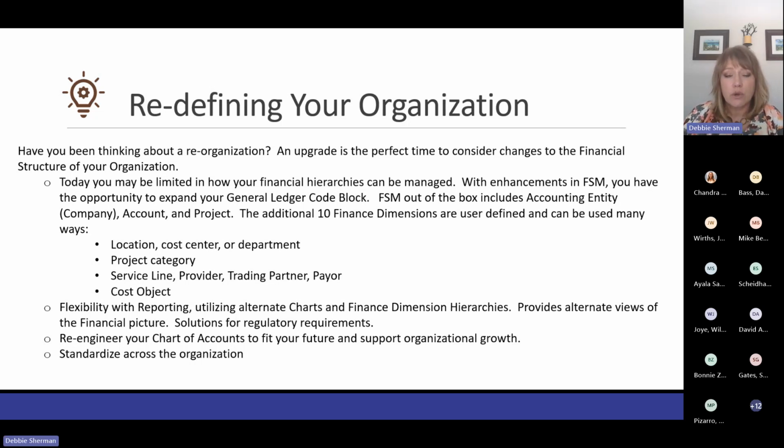And standardizing across the organization. Again, if you've recently purchased a smaller company, if you have different lines of service or different lines of business, but want to bring those together into one financial structure, although retain reporting on them separately, you can still standardize. Everyone can still utilize the same chart of accounts, the same accounts within certain departments and etc. So just some of those things to think about.